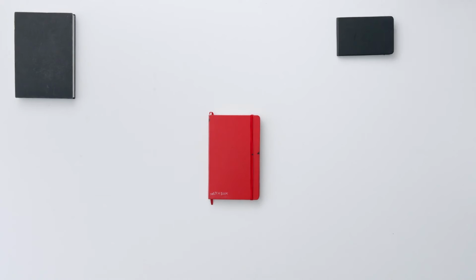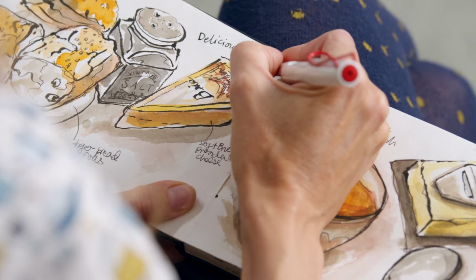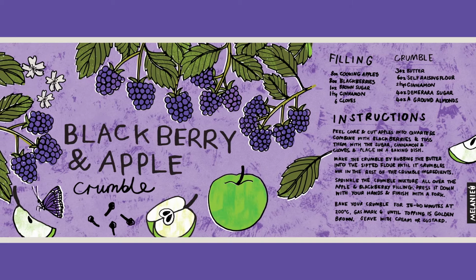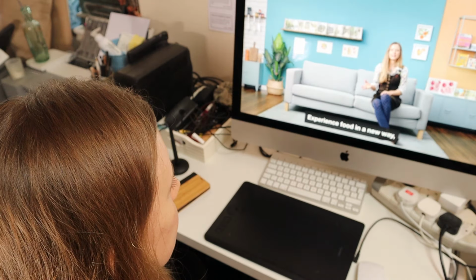Carrying a sketchbook allows me to spend time capturing the landscape, the culture or even the food. Food is a very unique expression of a certain place. Its most common ingredients and traditional recipes tell its story in a different and precise way. Experience food in a new way, making your illustrations richer and tastier.